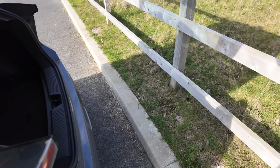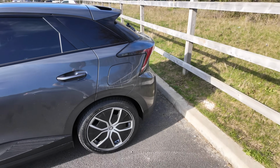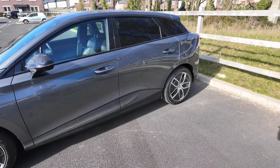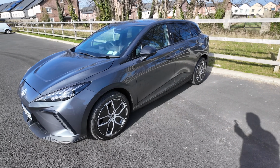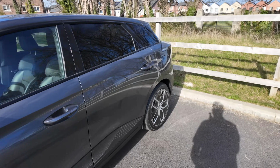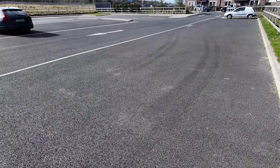135 I think is the peak on it. But overall I think it looks great. You can see this one hasn't been washed yet. We've only had it for 500 kilometers. Yeah, B segment hatch. This seat is set for me.